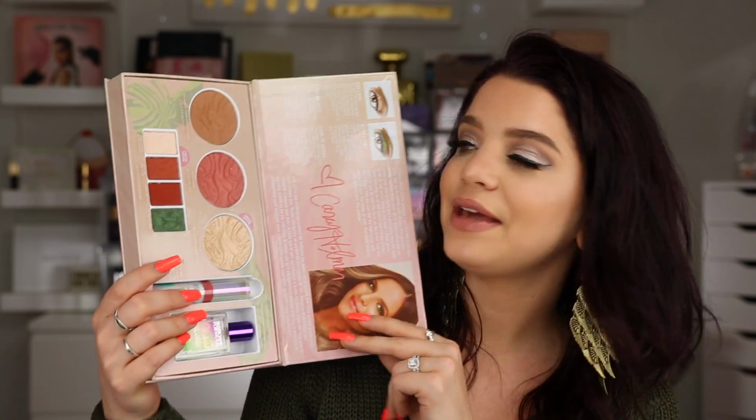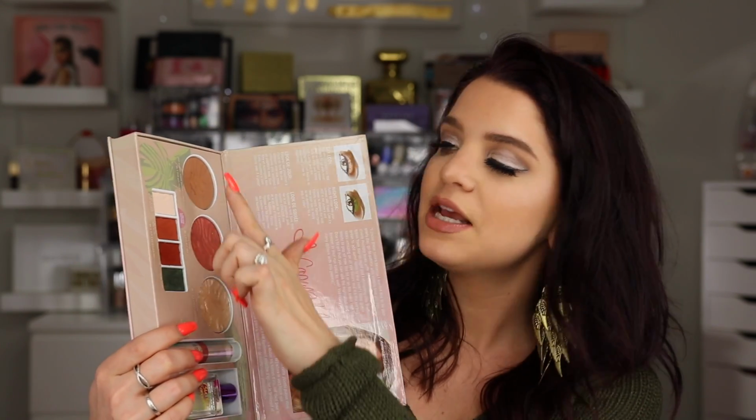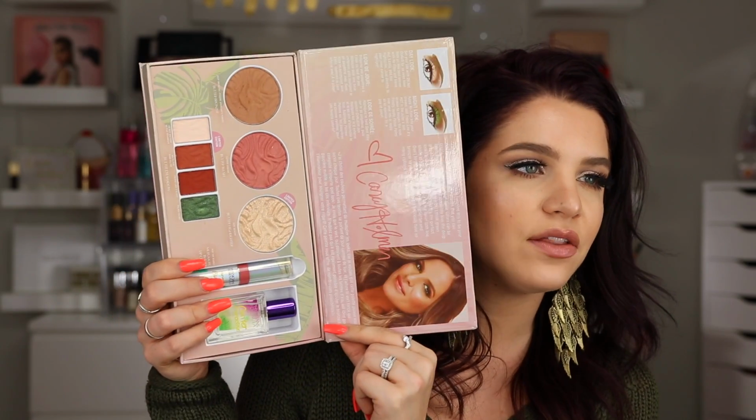So inside of here you have a bronzer, a blush, a highlight, 4 different eyeshadows, a lip color, and a perfume. You get all this for 20 bucks. It's super pretty. I'm gonna go ahead and swatch a couple of the face colors to show you guys. But if you wanna see me trying everything out and my opinion on the products, look at how pretty these swatches are, so good. If you wanna check that out, you can.